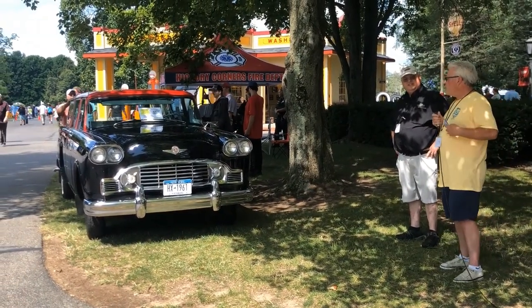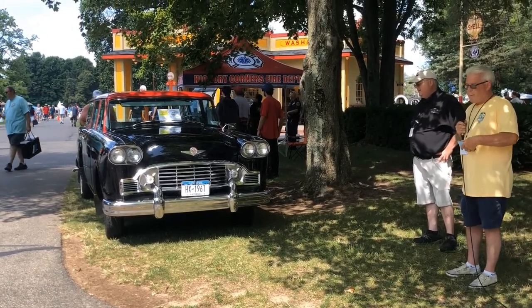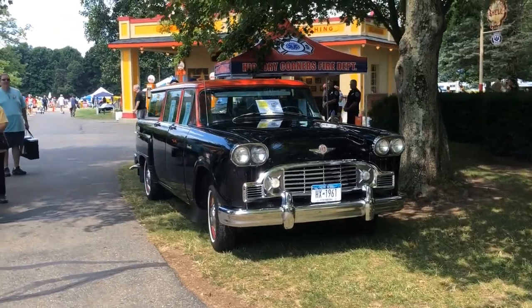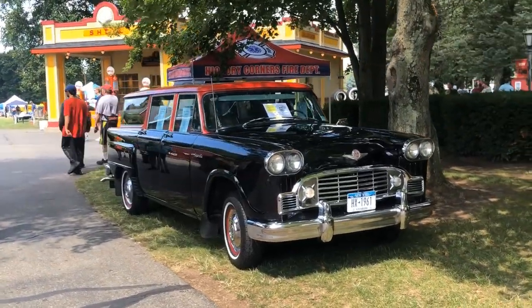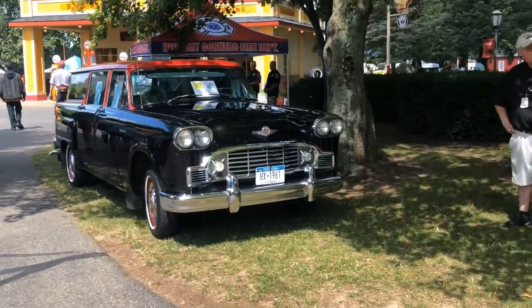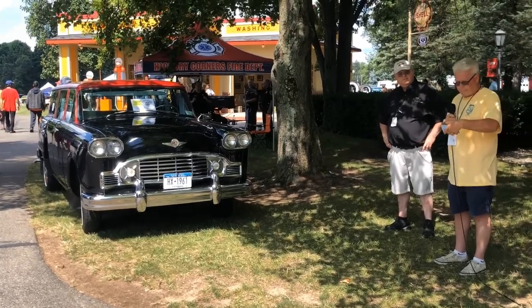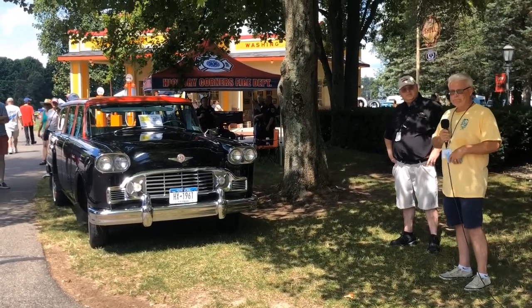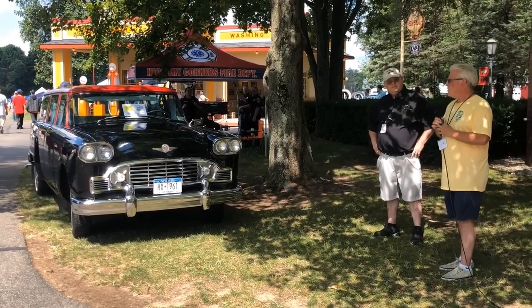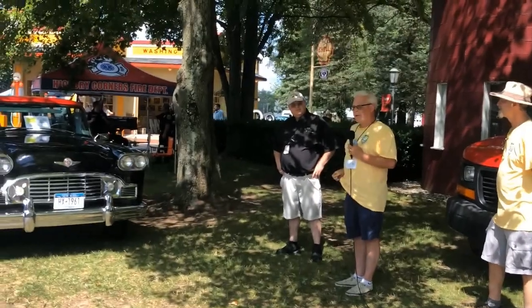The Checker has not been driven until this week since 2010. My dad loves the Gilmore Museum. He held several Checker Car Club conventions here over the years. And in celebration of the 100th year of Checker, the 40th year of the club, we're donating the Checker.